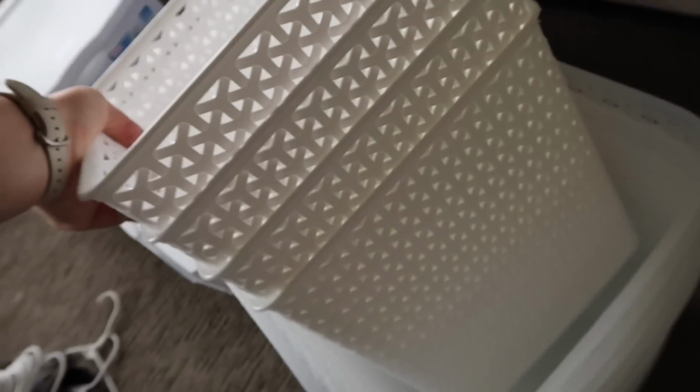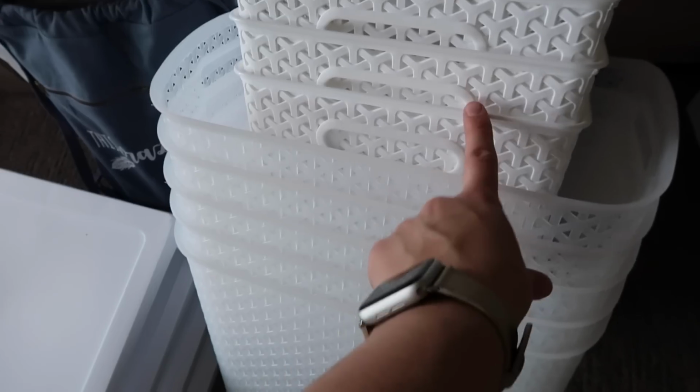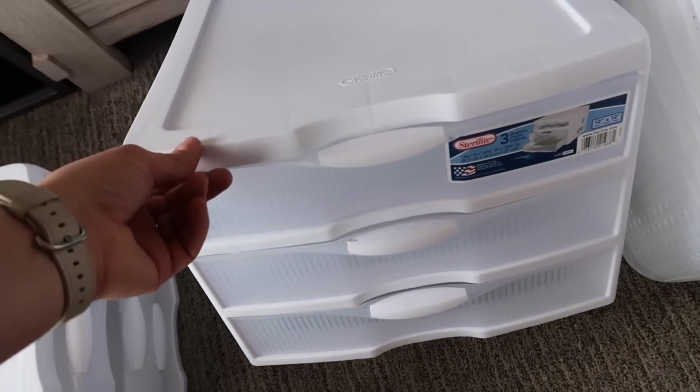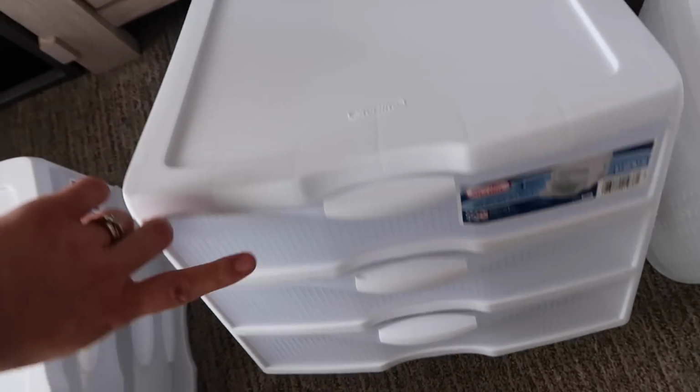So I got 4 of these square size bins from Target, and then I got 5 of these. They're actually not the same. These are white and these are clear, but these are a little bit wider and a little bit deeper and taller too, I think. And then I also got 2 of these to store some of the kids' artwork and just school things and all of our paper.